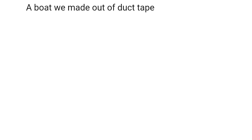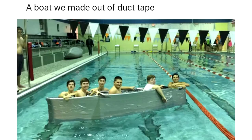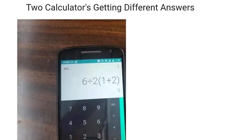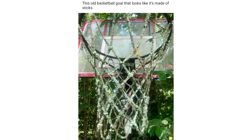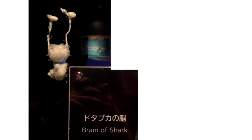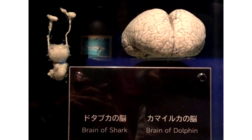A boat we made out of duct tape. Two calculators getting different answers. This old basketball goal that looks like it's made of sticks. Brain of shark. Brain of dolphin.